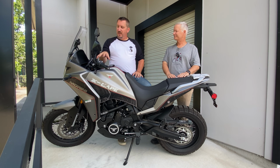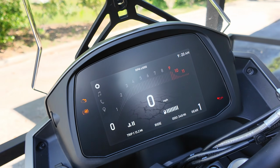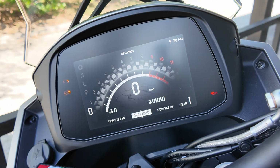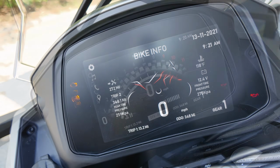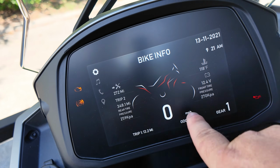Also on the tech side, you do have a 7-inch TFT dash. That's amazing. It looks fantastic when you're sitting on it too. I like the concept of it. It's very similar to my Triumph Tiger. However, the software layout and the hardware does need some work. But on the other hand, I'm also like, it's an $8,000 bike. I know. Yeah, I mean, it's got some really cool features.